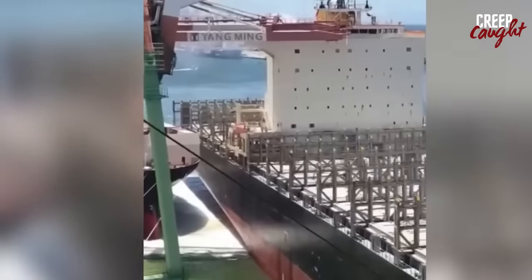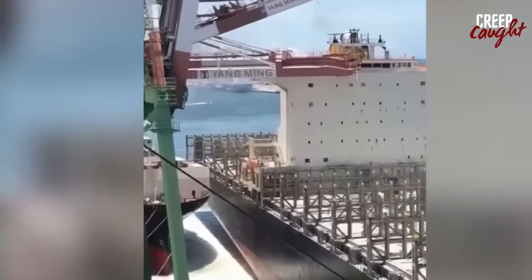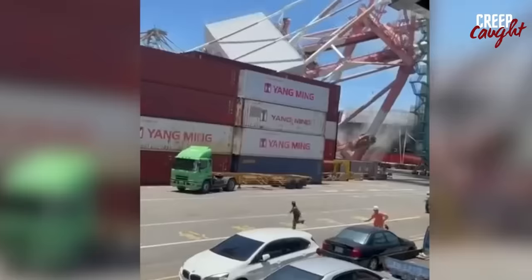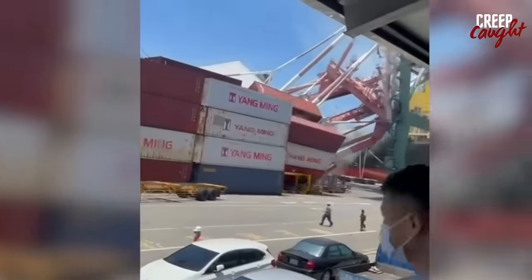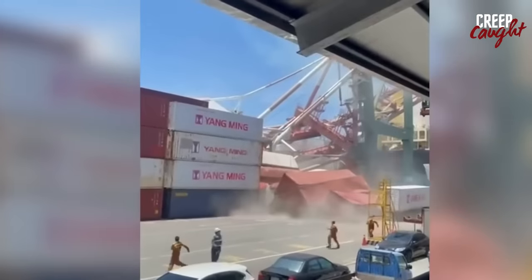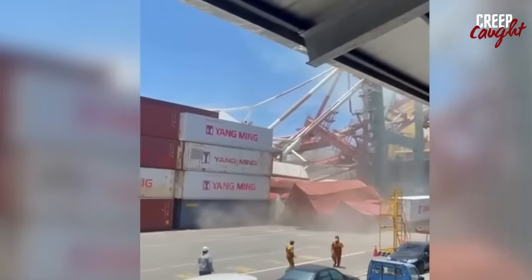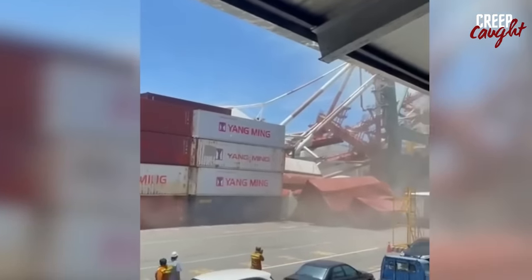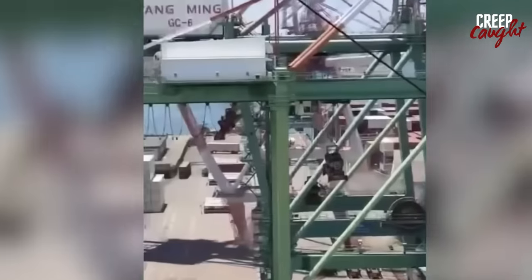Authorities quickly confirmed that two workers were trapped due to the incident, but both were fortunately rescued without any serious injuries. They even noted that one of the individuals only sustained a minor scratch on his arm. As for the cause of the collision, after the accident, it was reported that the crew had noticed the ship veering too close and had sent a warning to alter its path. Moreover, officials have largely attributed the blame to the OOCL Durban.